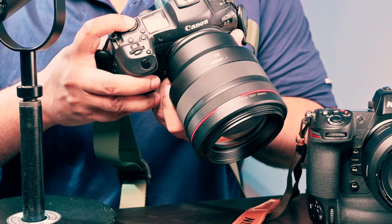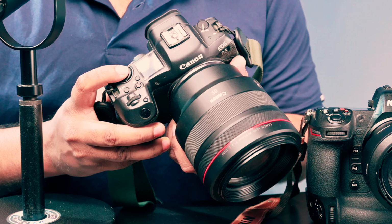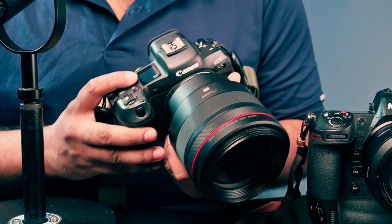I think it's very convenient to have the top screen. My problem with Canon on the R5 is this mode button here. This dependence on this mode button is something I don't like. I'm okay if it is only about changing between manual mode and AV and TV, which is shutter priority and aperture priority. But in this case, there is no easy toggle button between photo and video.